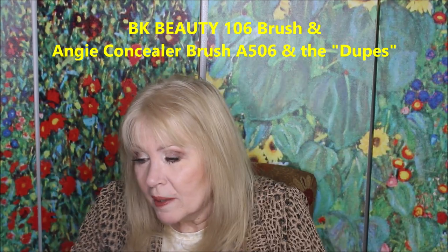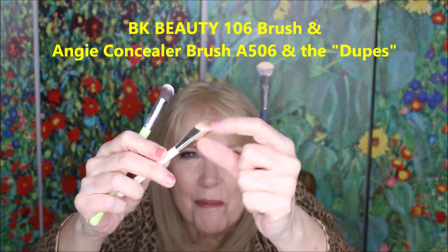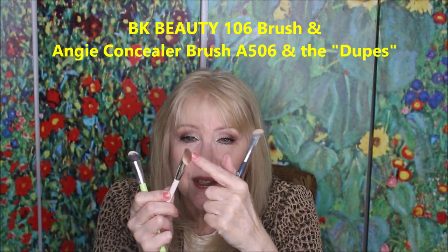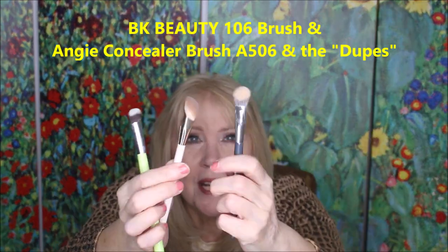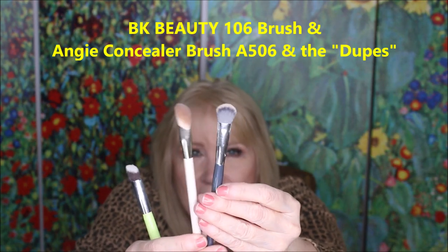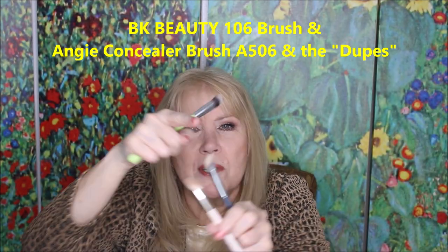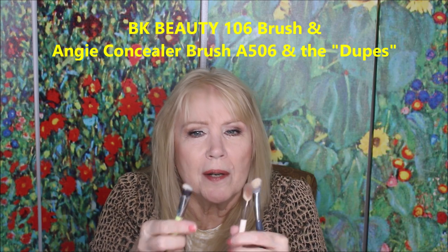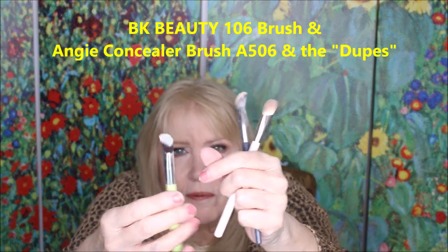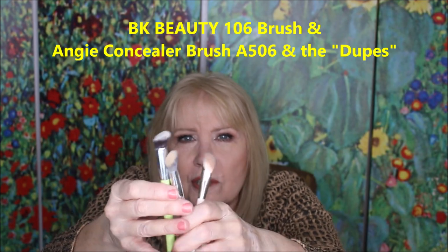Now, I had bought like 2 kind of wannabes. This one is from Rare Beauty. I got this in the Sephora sale, and this is very similar. You can see they're slightly different, similar idea. They're kind of thick bristles. This is softer and slightly wider. And then this one is from Amazon. This is a little stiffer and a little shorter.